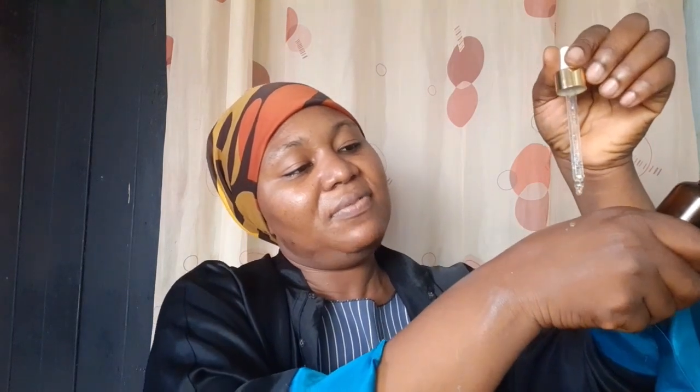Now, my hands are occupied, let me just clean it. Now this is my facial oil. That's a very light one, you can see, but even at that I still don't use it every day. That's one thing with facial oil, especially as you grow older. It's not advisable to use oils all the time on the face. Use it when it suits, maybe during Harmattan. You can use it even if it's not Harmattan, but not consistently.